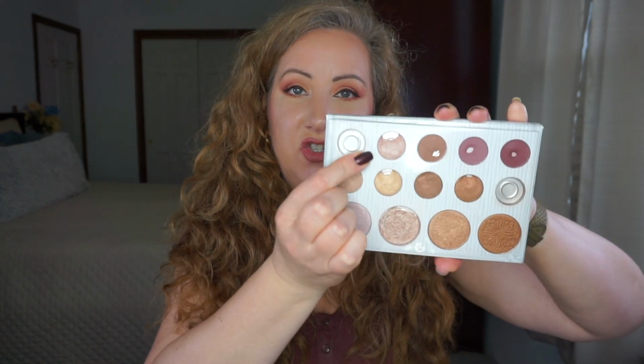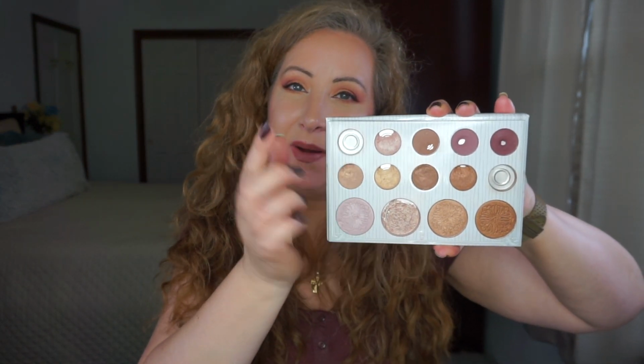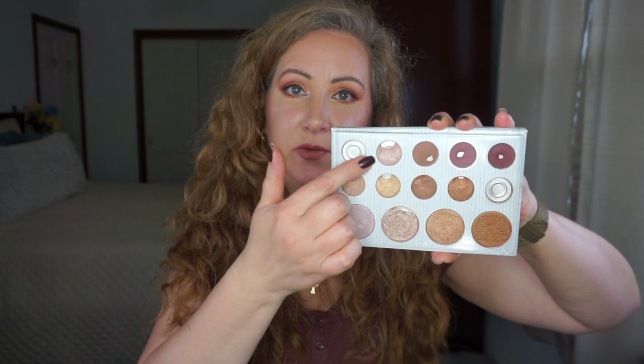I wear this shade almost every day. Not completely every day, but very, very frequently on my inner corners. So even if I am not wearing any other shadow from this palette in a day, I almost always have this on my inner corners. If I am not putting this on my inner corners, I'm usually doing something a little bit funky, and I have other shades from here on my eyes. There's rarely a day that goes by that I don't have at least something from this palette on my face.